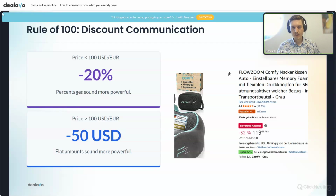And if you have the price up to 100, the percentages sound more powerful to the people. It's good to use percentages up to $100, euro, whatever currency you have. But above 100, it's good to create price discounts. So the flat amounts sound more powerful in that situation.